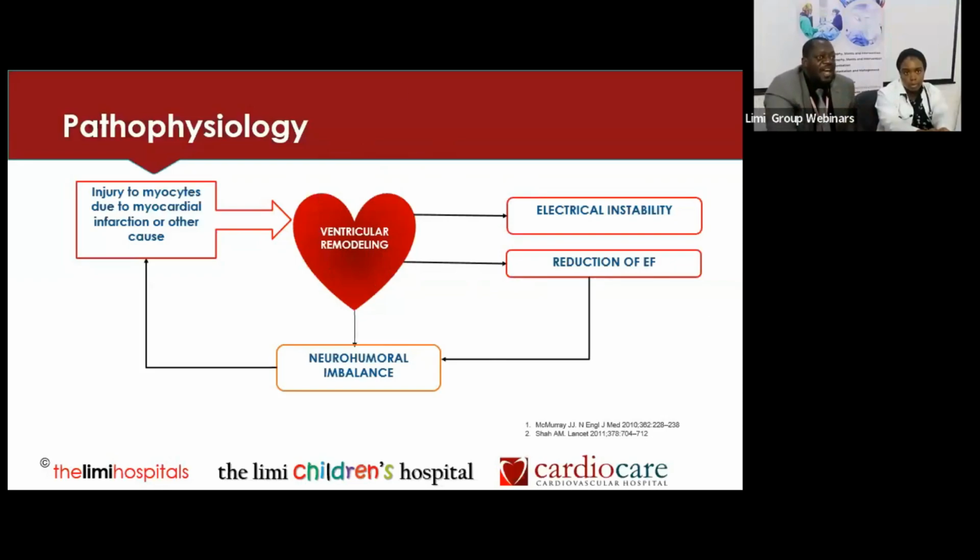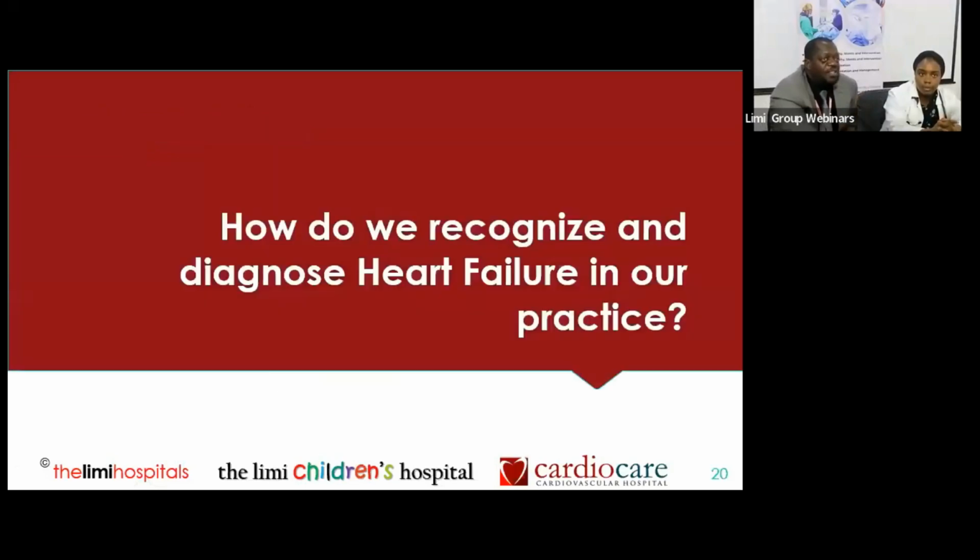So the aim of what we want to do is, after identifying all these symptoms, each of our treatments is aimed at cutting one of these legs so that the patient can get better. And that may not be easy for you to do, but once you identify the patient and make the appropriate diagnosis, you can always send the patient to the next step.